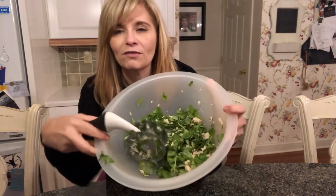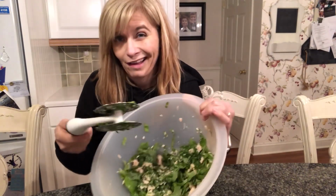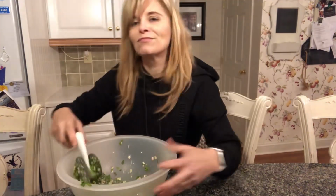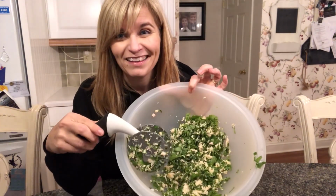So you can do different levels of chopping. For some people, this would be fantastic. I like to go crazy. I like a really finely chopped salad. All right, that's how I like my salad.